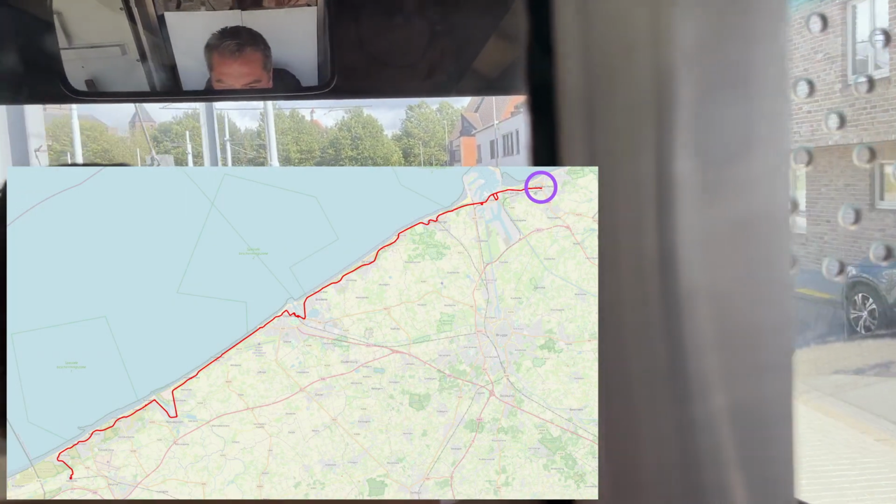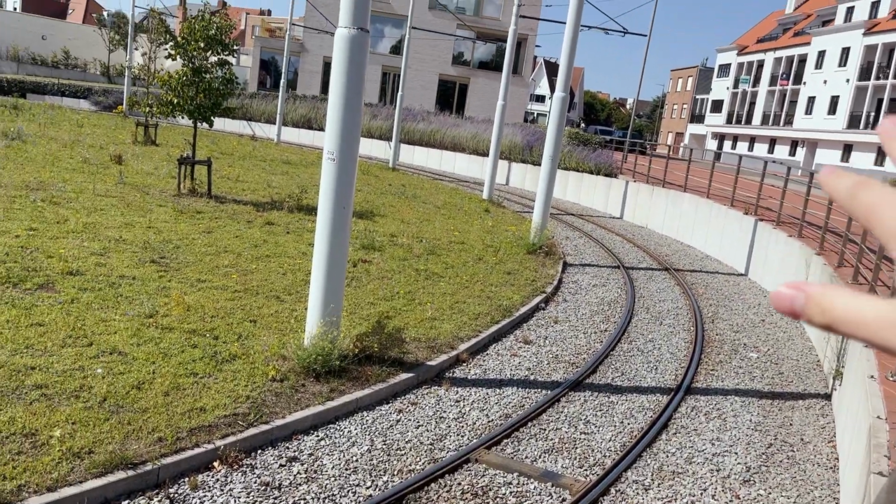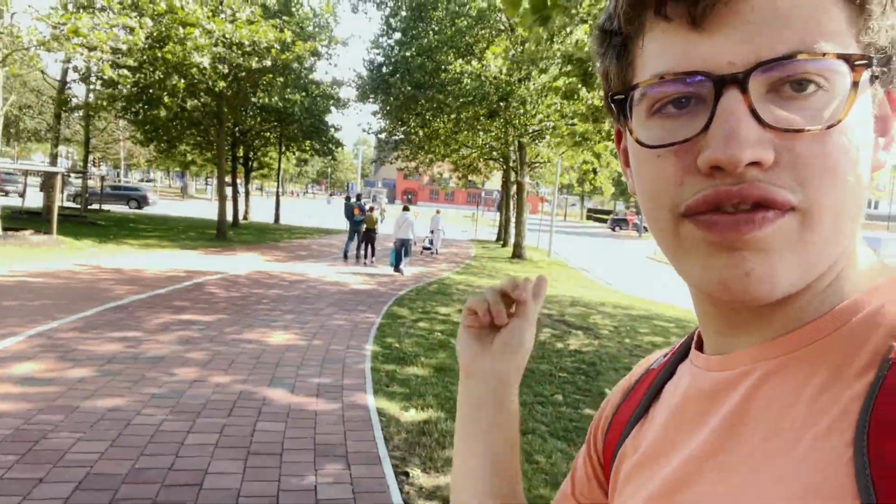And here we are. This loop turnaround here is also really cool. I like how it's built in to the environment. So in Knokke, the tram stops here. And unlike previous places with trams and train stations, the train station is not right next to the tram. You have to walk about a block or two in this direction back there.